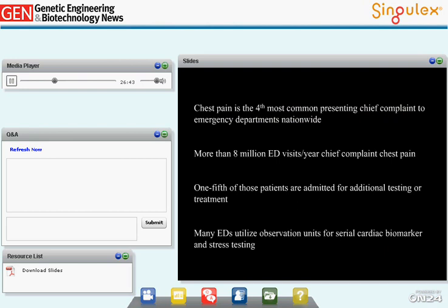So chest pain is a major problem in emergency departments nationwide. It's the fourth most common presenting chief complaint, resulting in 8 million ED visits per year with a chief complaint of chest pain. And because of the way that we have to determine if a patient is actually having an acute coronary syndrome, about a fifth of those patients end up being admitted for additional testing and sometimes for treatment. And because of the length of time that this process takes, a lot of emergency departments are utilizing observation units to be able to do serial cardiac biomarker testing and stress testing.